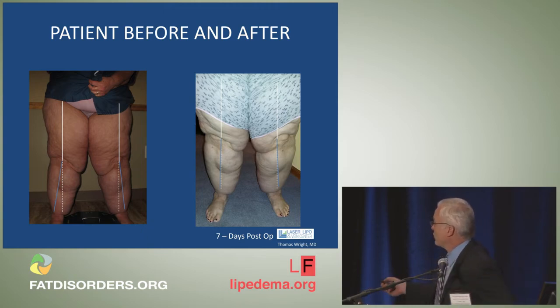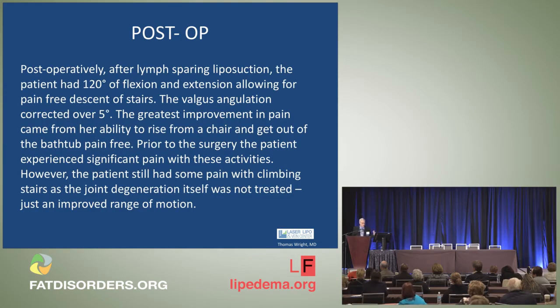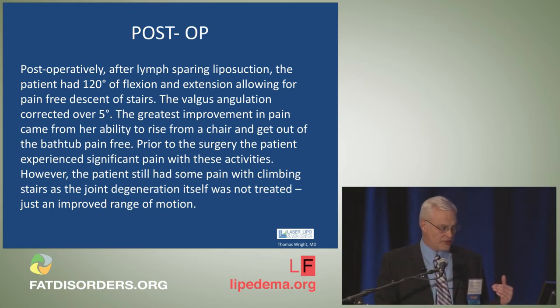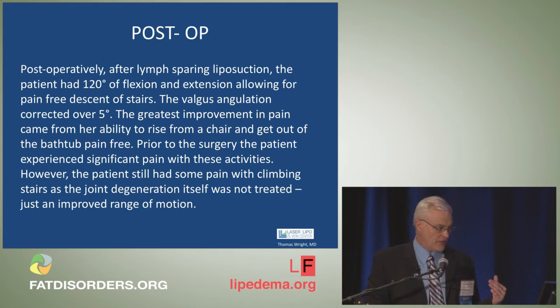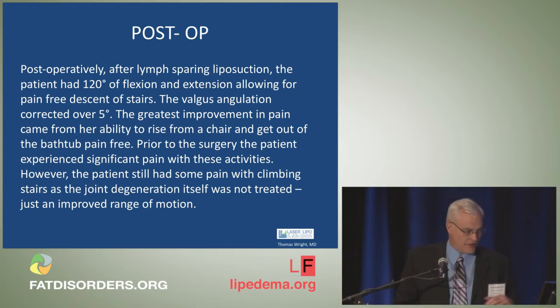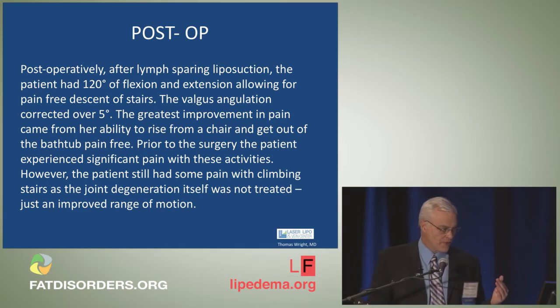And then after surgery, it's hard to see this well, certainly in the back, but the angulation, while it's still not quite normal, is improved. So post-operatively, after lymph-sparing liposuction, the patient had 120 degrees of flexion, allowing for a pain-free descent of the stairs. And also, as I showed you, the valgus angulation was improved.